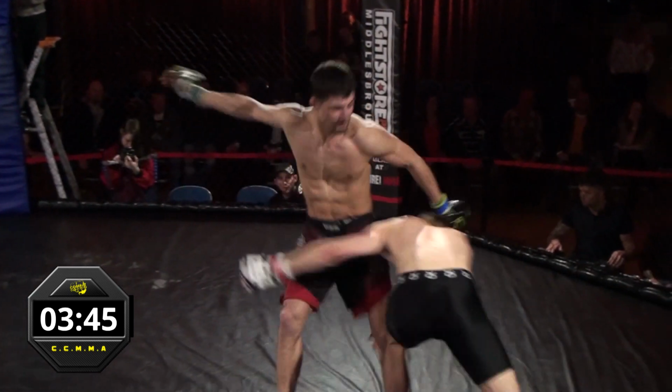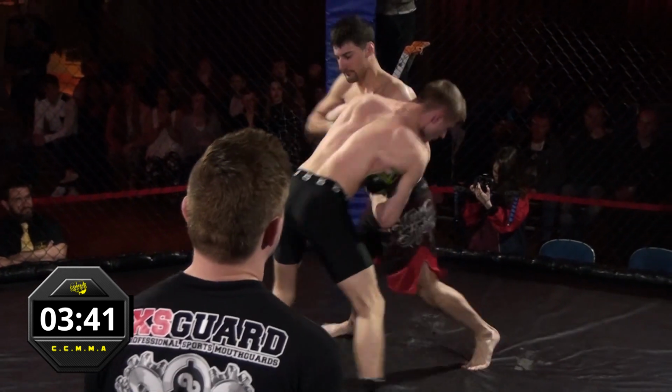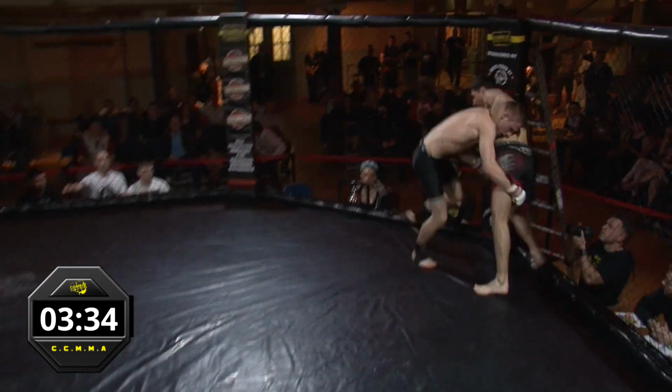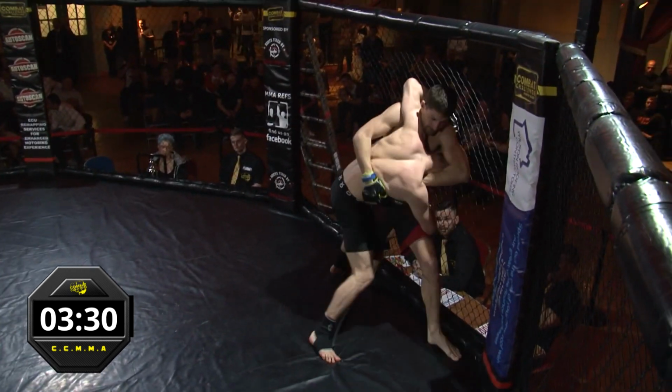Both guys look pretty calm, a little bit more frantic from Kieran. Shaun looking at that takedown. Yeah, that was nice. Nice knee as well on the counter, and working that whizzer at the moment. Still holding that whizzer. Great takedown defense for sure. This is nice. Really, really good takedown defense.